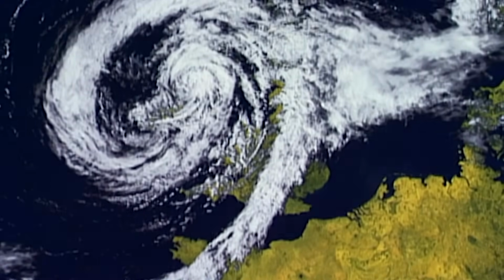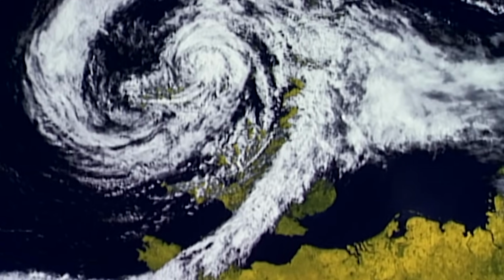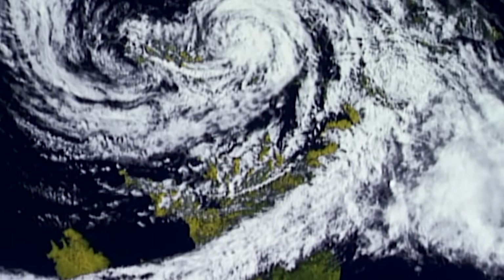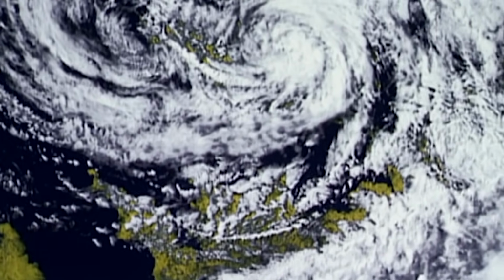These storms then track eastwards across the Atlantic towards Europe. The most westerly tip of Europe is Ireland, and the Irish coast bears the brunt of many of the violent storms and gales that cross the Atlantic.